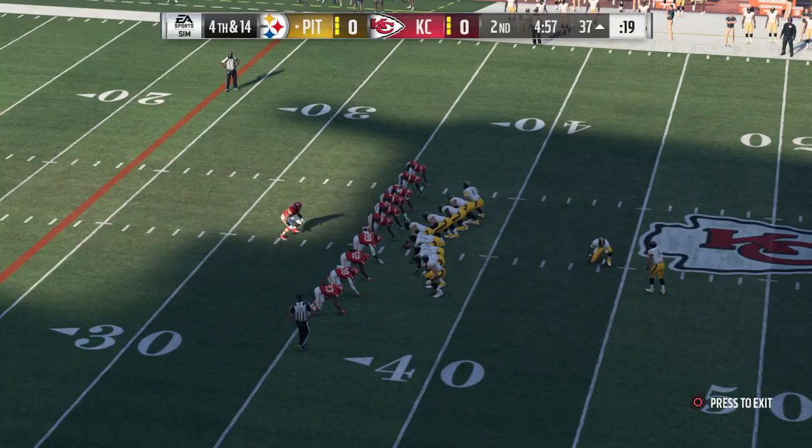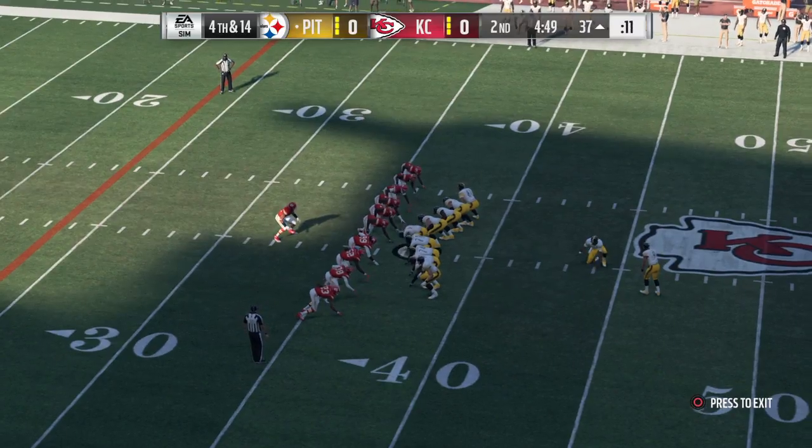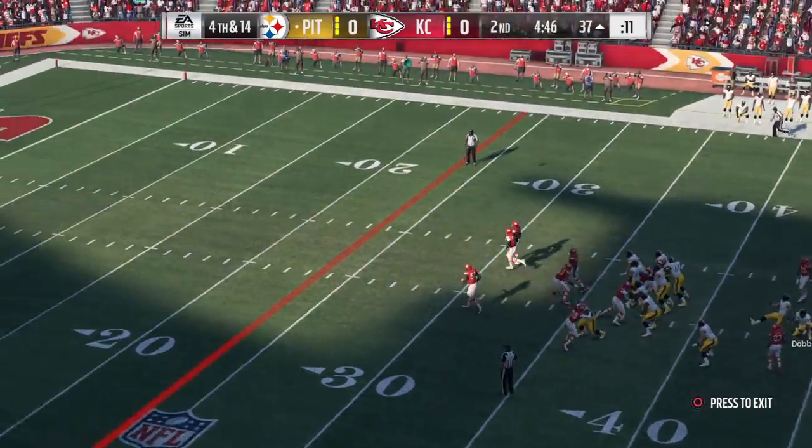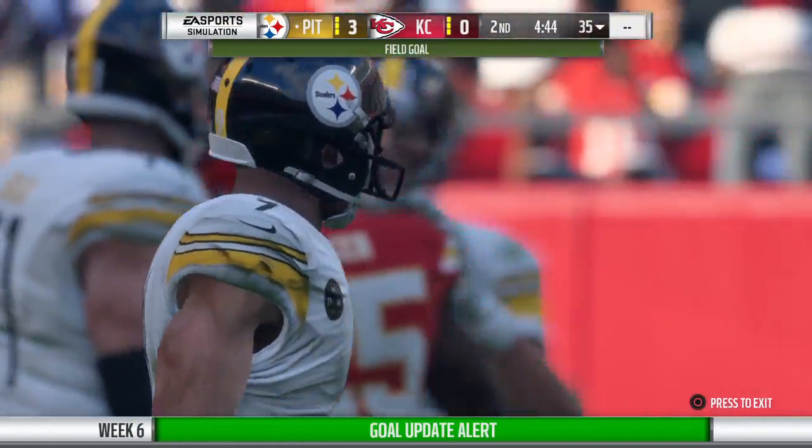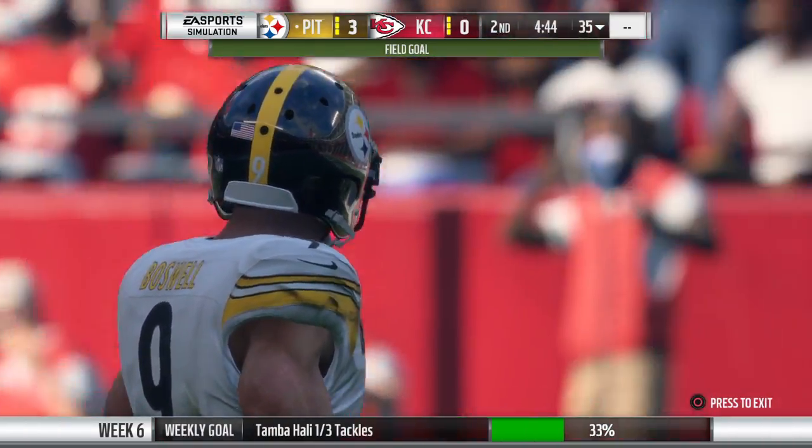Now Chris Boswell for the Steelers field goal try. This from 54 yards away. And Boswell's kick is good. And the Steelers will jump out to a 3-zip lead.